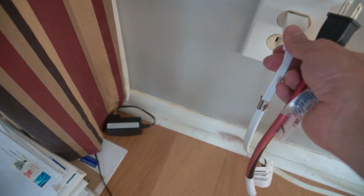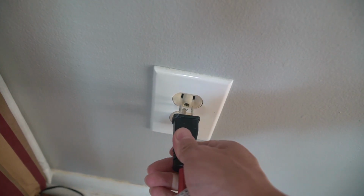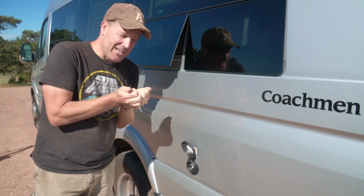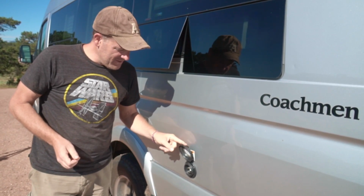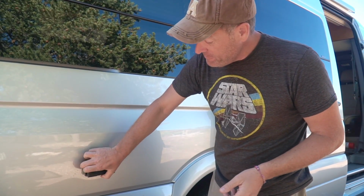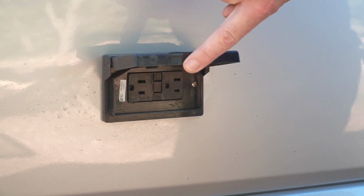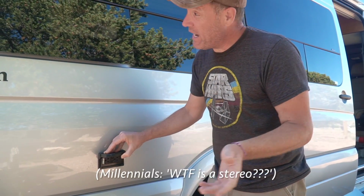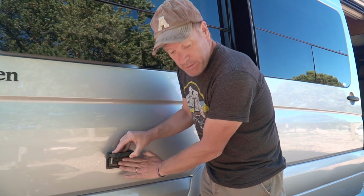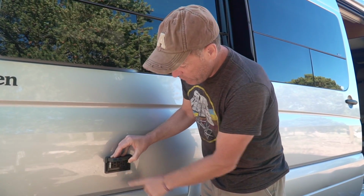Just remember that if you hook it up to your power in your house and you turn on that air conditioning, it could overload the circuit in your house. So make sure that the circuit in your house is not used for anything else. But that's our 30 amp hookup. While the van is plugged in or when the generator is on, you have a couple of 110 volt outlets right here. So if you're outside, if you have a stereo or something like that, or if you have anything basically that you need to plug into like regular power, you can do it right here.